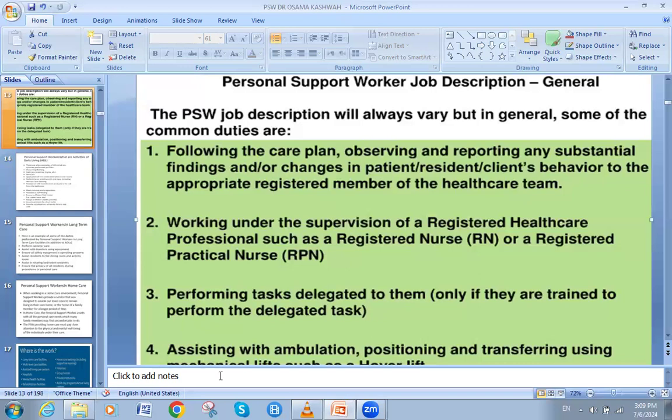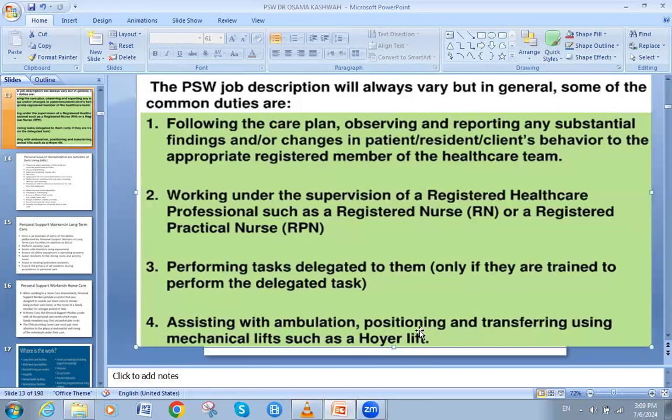The fourth thing is assisting with ambulation, positioning, and transferring using mechanical lifts such as the Hoyer. One of the main jobs of the personal support worker is to know how to use the Hoyer. The Hoyer uses a kind of belt or sling that has to fit the person and be fixed to him. Then you can raise him up with the Hoyer and move it to places like the washroom, then put the patient down so he can use the washroom.